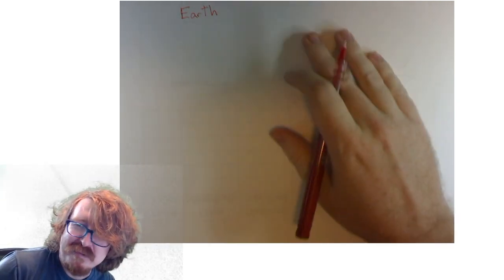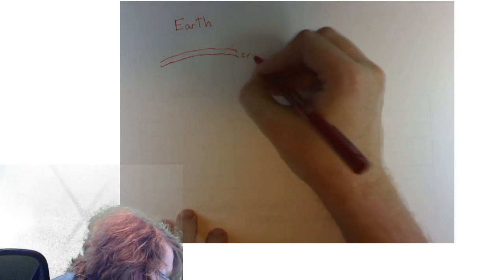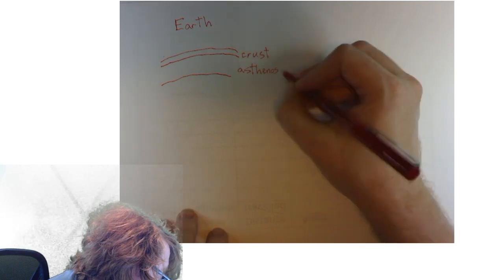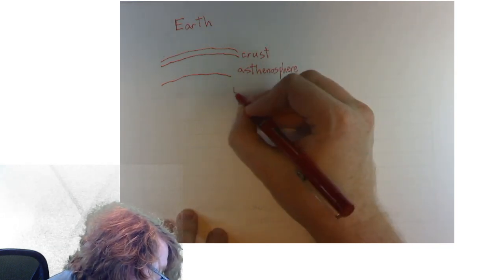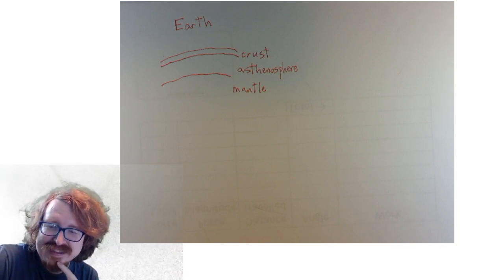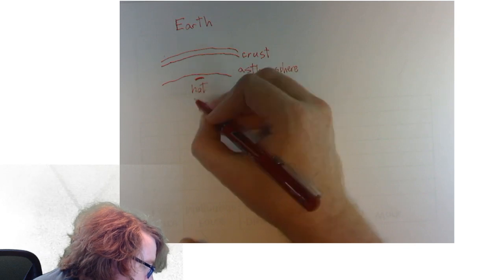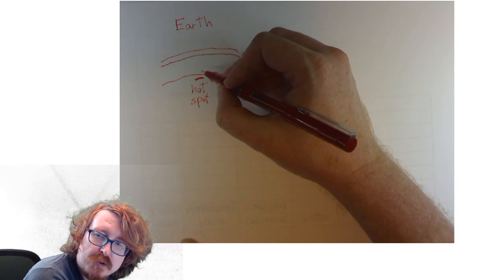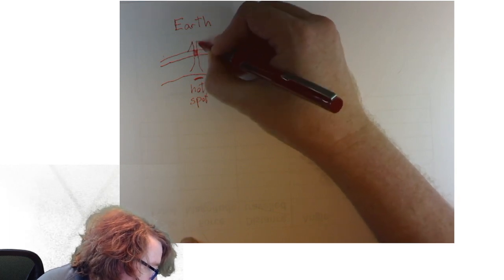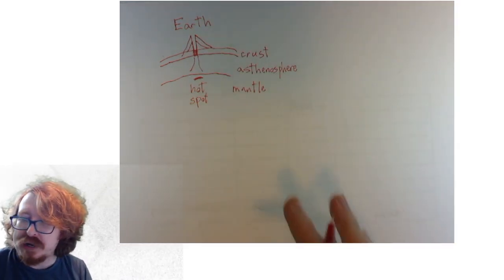So on Earth, we have a crust. So that's our crust. And then underneath that, we have the asthenosphere. And then underneath that, we have the rest of the mantle. And we talked about this when we were talking about Mars. If we have a hot spot right here, that's going to cause the magma right here to heat up and rise. And then it will slowly melt a hole through the surface right here and form a volcano on the surface when it solidifies. As the molten lava solidifies on the surface, every time it erupts, you get a bigger volcano. We talked about that before.